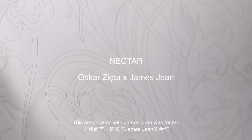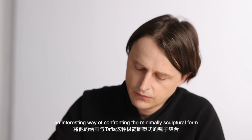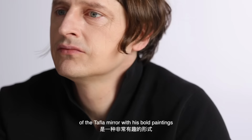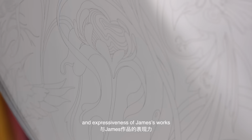This cooperation with James Jean was for me an interesting way of confronting the minimalist sculptural form of the Tafla mirror with his bold paintings. The challenge was to maintain both the simplicity of my design and the expressiveness of James' works.